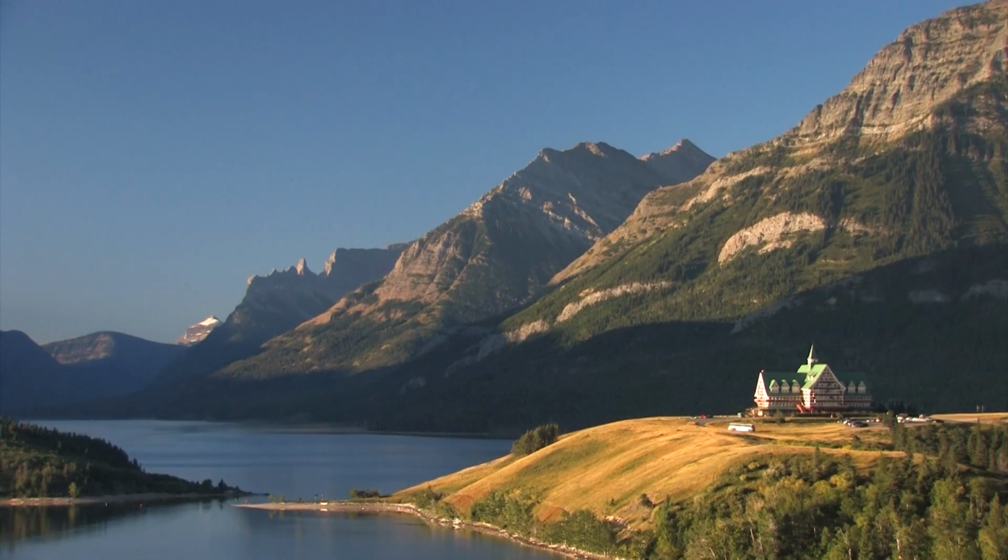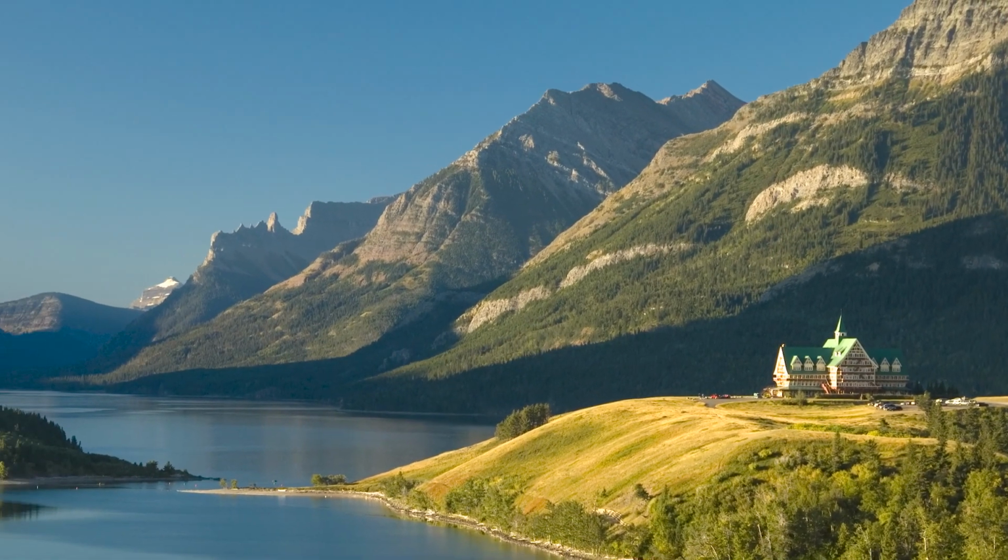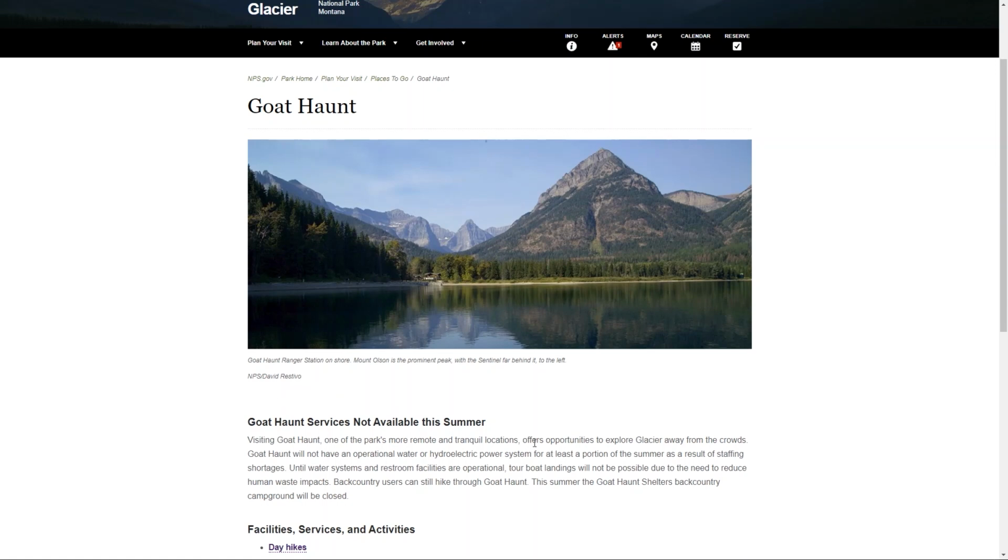The best photo op in Waterton just might be this one. This is the park's Prince of Wales Hotel in a magnificent setting. Goat Haunt is a remote outpost that may be unmanned due to budget cuts.